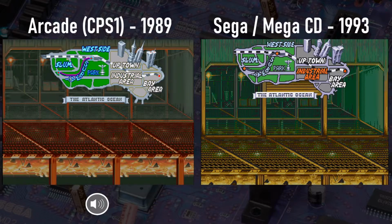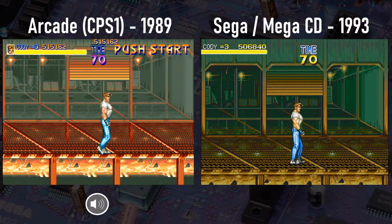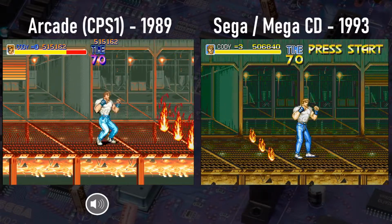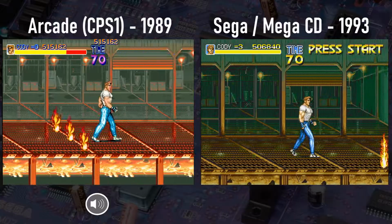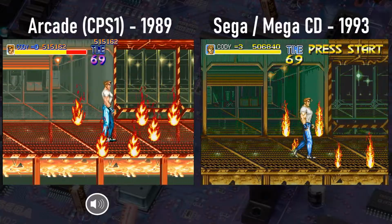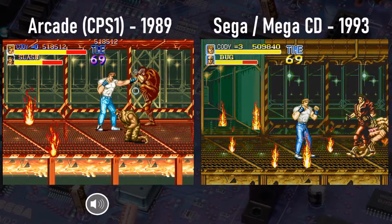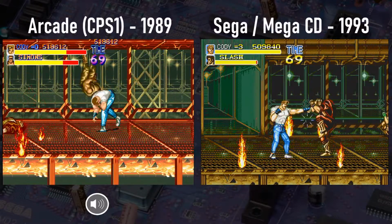Alright, Stage 4. This is the stage that was famously cut from the SNES ports of the game. The layout's a little different between the arcade and Sega CD here. In Final Fight CD, everything is much closer to the bottom of the screen instead of the middle of the screen like the arcade game, and also the ceiling is lower.